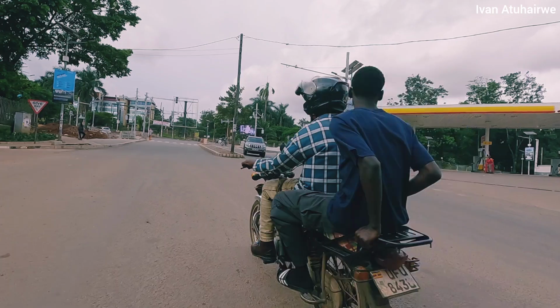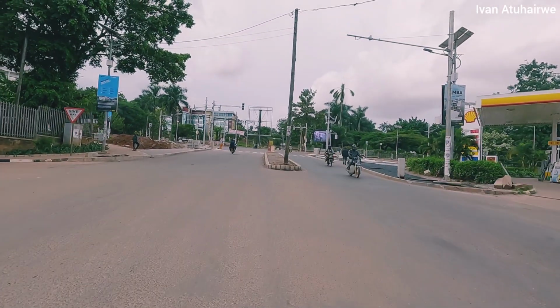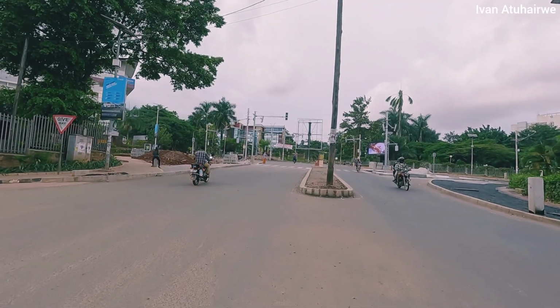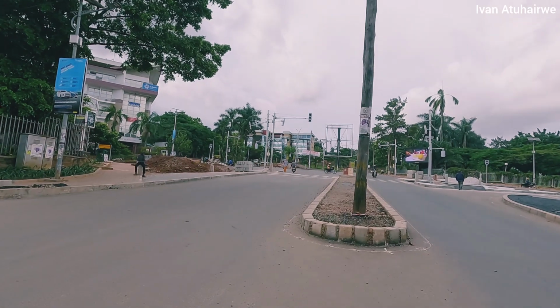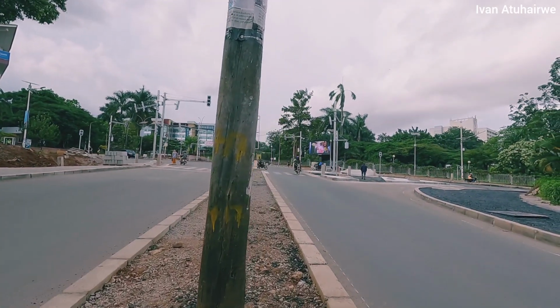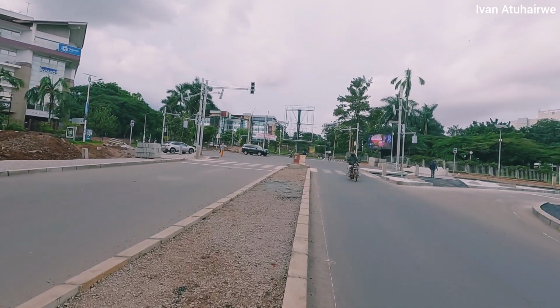However much this was put in one of the islands, I think it's risky, because imagine if a moving car hits it, the wires or the cables would be a danger to traffic. So this is how it is right here.